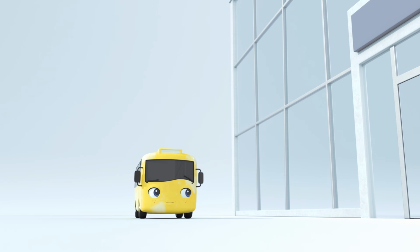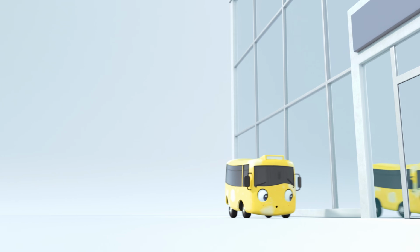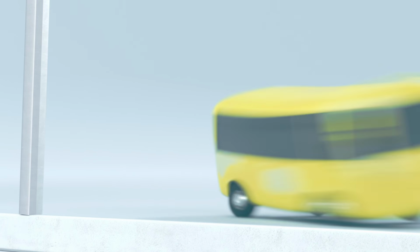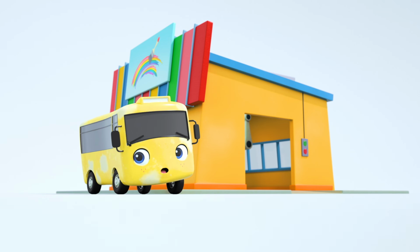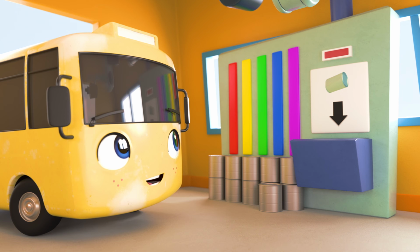Oh, look, it's Buster, our favorite yellow bus. But wait, you don't look as bright and yellow as usual. Oh, Buster, I think you need a new coat of paint. You're looking a little scruffy. Great idea. A trip to the paint shop will do the trick. He looks like one happy customer. Buster can't wait to get a fresh new coat of yellow paint. He's going to look good as new.